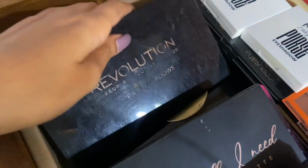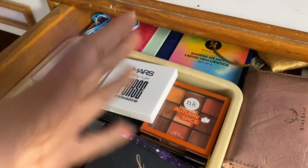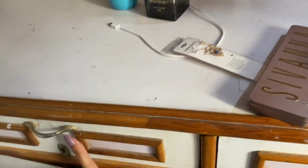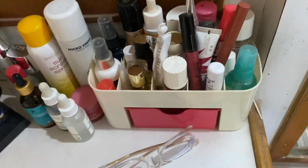I bet you guys have seen this in my green eye makeup tutorial. So this is that. Then we have the two sugar ka lipstick tin, and that's it for this drawer. So we are done with these two drawers. Okay, now moving on to my vanity section.